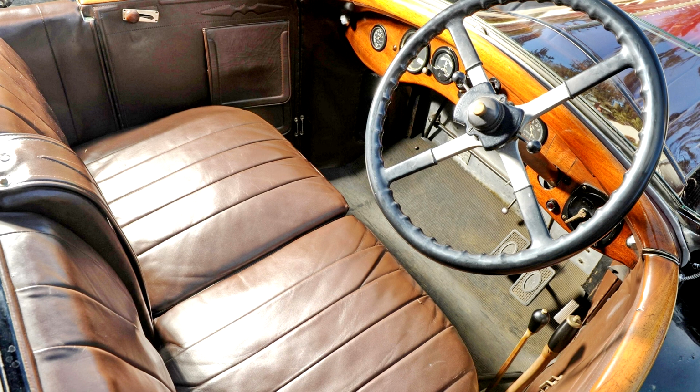Equipped with Bausch and Lomb lamps, the Rolls-Royce exhibits a lovely patina and is accompanied by an instruction manual and history file.